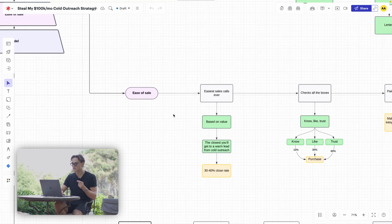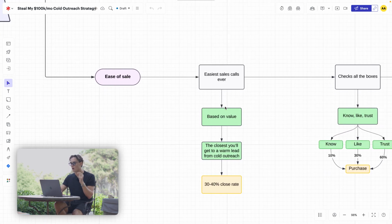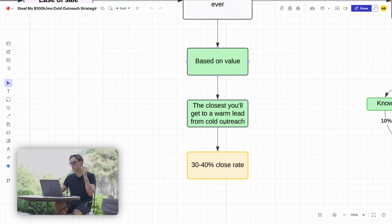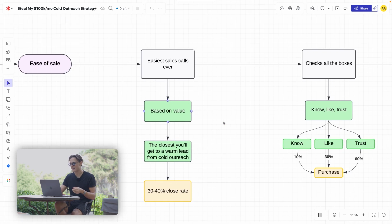Then the ease of sale. It creates the easiest sales calls ever because they are based on value. And this is the closest you will ever get to getting a warm lead from cold outreach, which allows me to have 30 to 40% close rates in my agency.